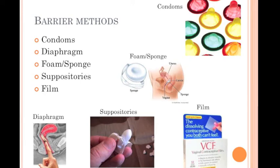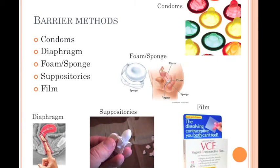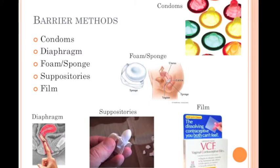There's also the diaphragm. The diaphragm is a small rubber cup that fits inside the vagina over the cervix and is used with contraceptive cream or jelly that kills the sperm. It must be used every time you have sexual intercourse, and fresh spermicide must be applied each time. If used correctly, it is 94% effective. It can be put in 6 hours before sexual intercourse, and it is only used when needed.